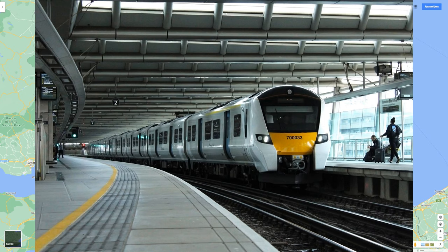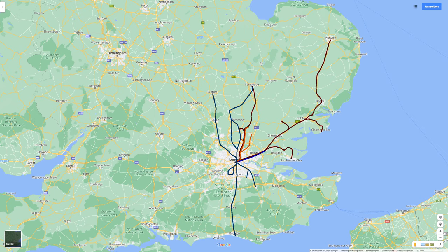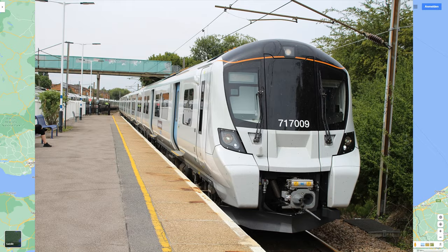These services are all provided by class 700s. I also included the Great Northern services, which depart from Moorgate into the Thames Link network. These northern services are run by class 717s.